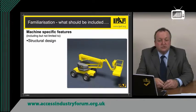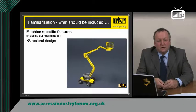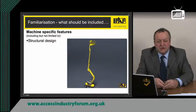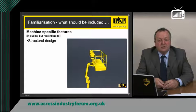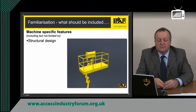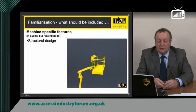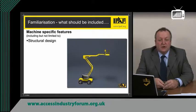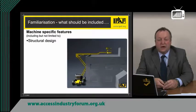Apart from the manufacturer's instructions, you need to be familiarised with the specific machine features. The graphic shows an articulated boom, but there are also telescopic booms coming in the same training category. So you have to be aware of the structural design of the specific machine. Be aware of the features such as the rotating basket or a fly jib, as it's going to show in a second. You need to be aware of all the functions of the specific machine to be able to ensure you use it safely and efficiently and in compliance with the workplace, without incident.